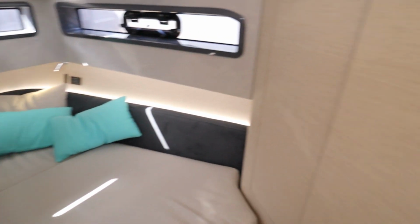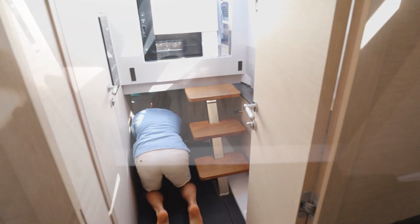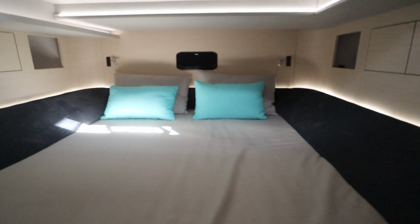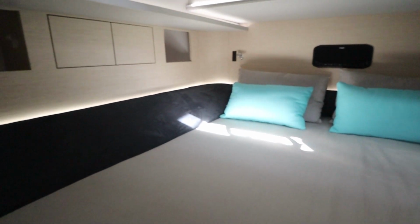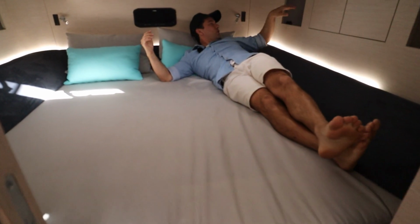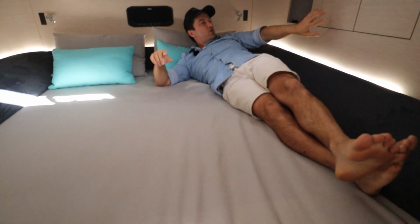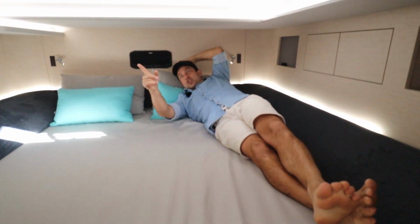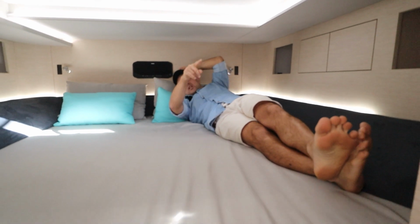Remember, guys, we're in a rib, so it is a crawl space to get in. But once you're in, just come and check this out. This is a massively luxurious bed. It's huge, and we've got little storage nooks on either side. 1, 2, 3, 4. We've got some opening ones as well. We've got reading lights here. This is air conditioned. I've got 2 forward-facing windows.